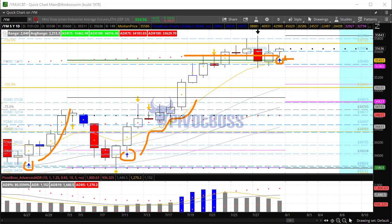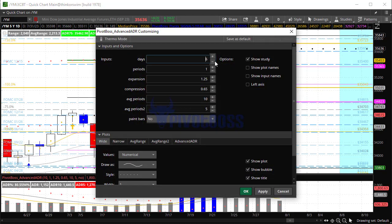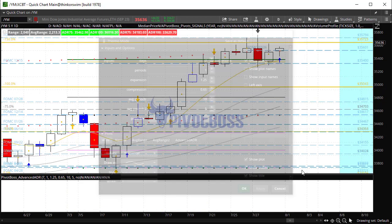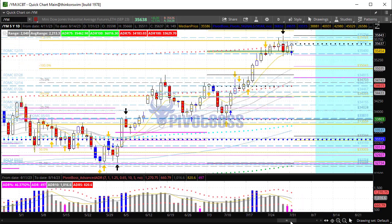We do have a narrow range here that's developed as well, not quite 10 days. Let's see, 1, 2, 3, 4, 5, 6, 7, maybe 7 or 8 day narrow range. Let's go down to 7 here, and that'll give us a nice reading. And from that reading, you'll see we have the potential to see about 1,200 points of movement on the high end. That's pretty huge. 1,000 points would be about average from this compression.